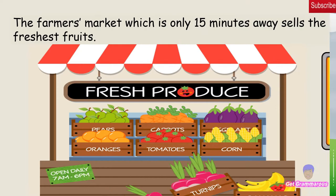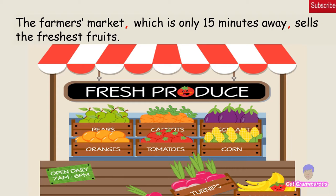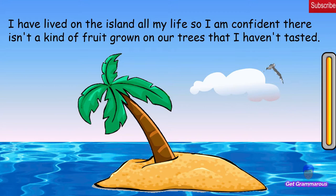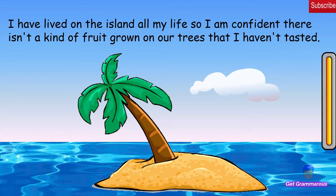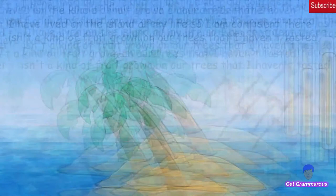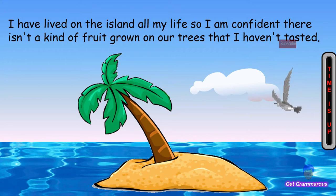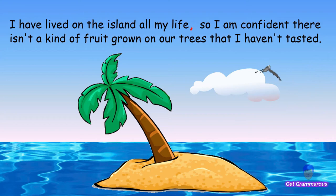The farmer's market, which is only 15 minutes away, sells the freshest fruits. To make this sentence correct, we need to separate the non-essential words from the rest of the sentence. Insert the first comma after market and the last comma after away. I have lived on the island all my life, so I am confident there isn't a kind of fruit grown on our trees that I haven't tasted. Where should we insert a comma in this sentence? We should insert the comma after life, thereby separating the two sentences.